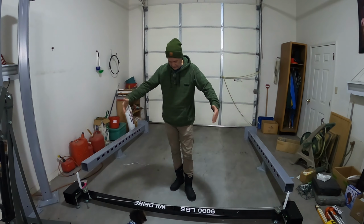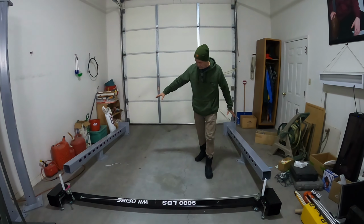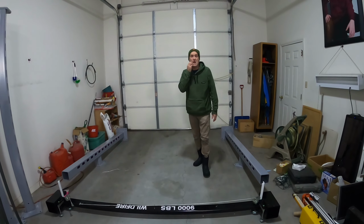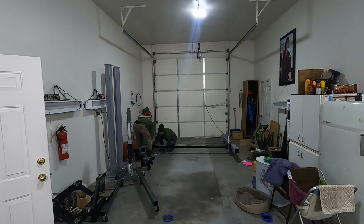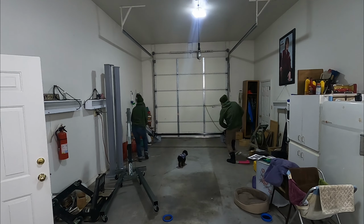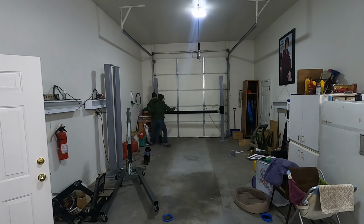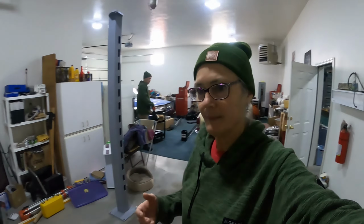Laid these out, got everything lined up. These are the cross braces. We have to lift it up and thread them through the posts. Easy peasy. Ready? Easy peasy. That wasn't too bad. We got one end of it standing upright. This stuff's heavy, but not that bad.